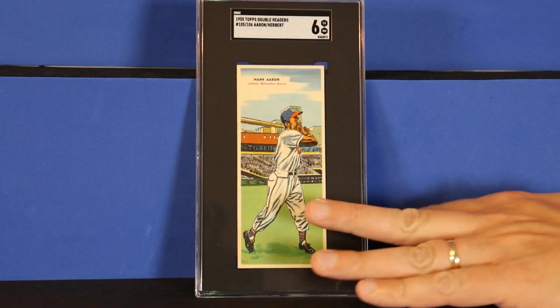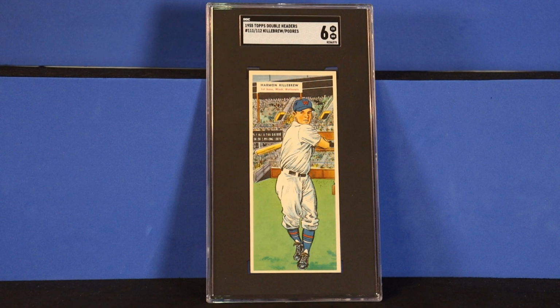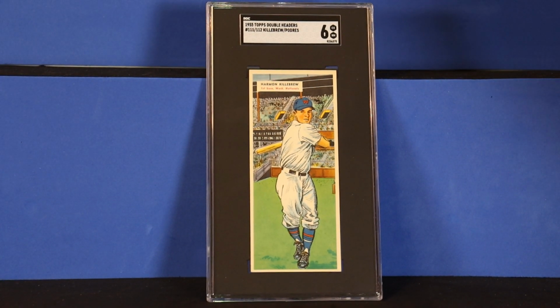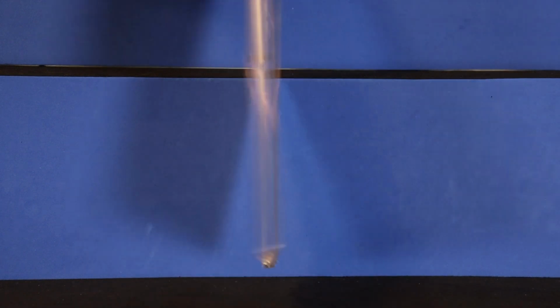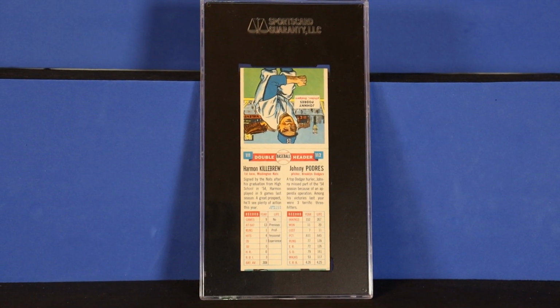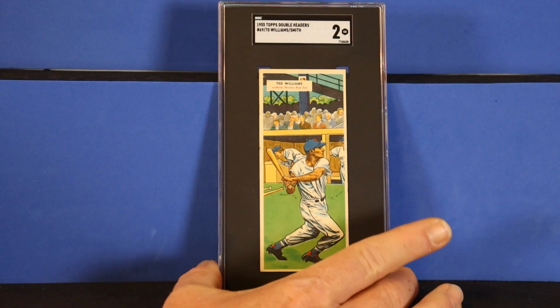Pretty impressive. You mentioned Killebrew. Yeah. Big home run hitter. Got him with Johnny Podres, it looks like. Yeah. That'd be a nice combo. Well known, and of course, that was a rookie year card for Killebrew. 1955. Love the design. Unique. Unique is a word I can say over and over and over because these things are special.